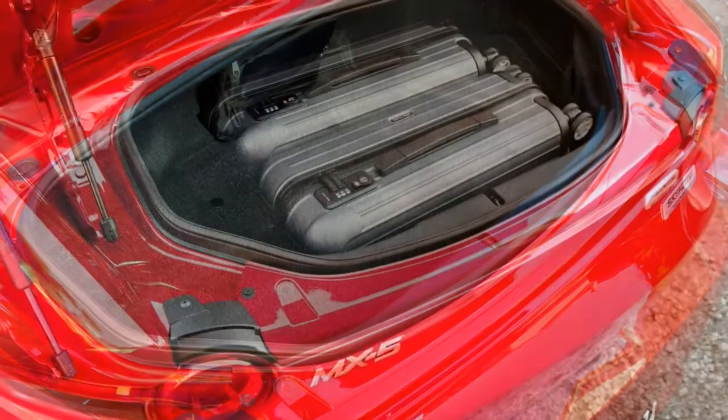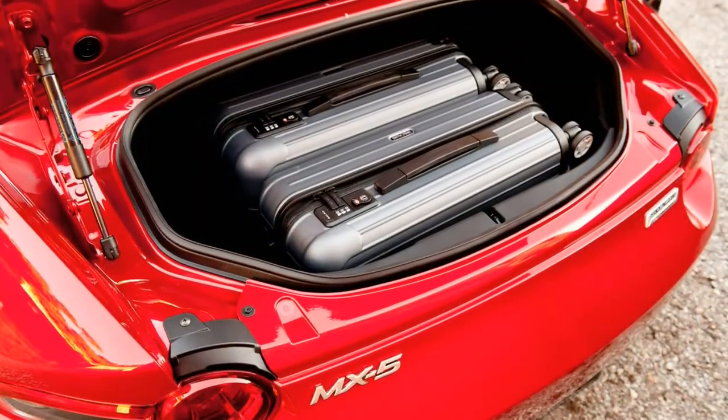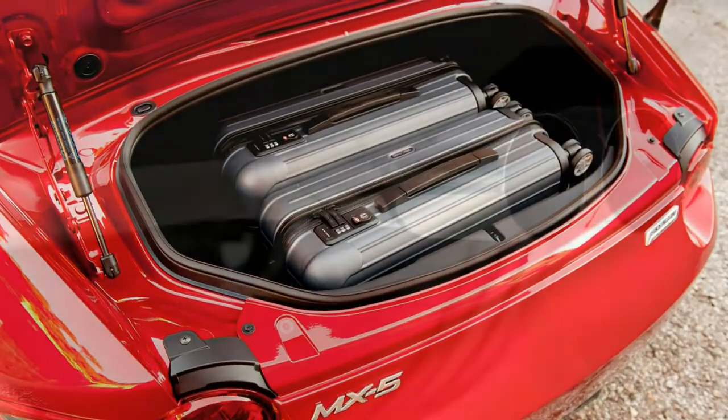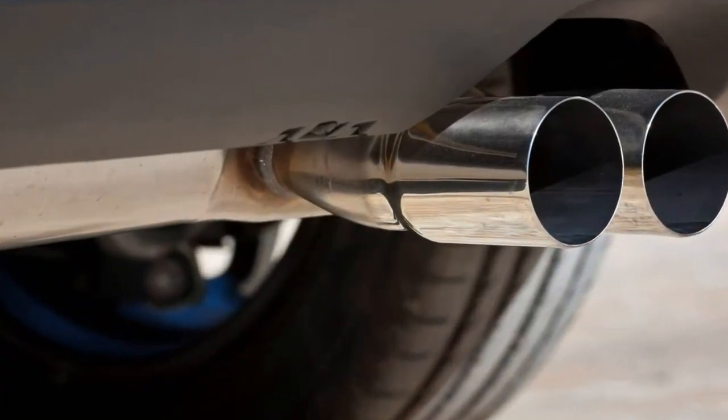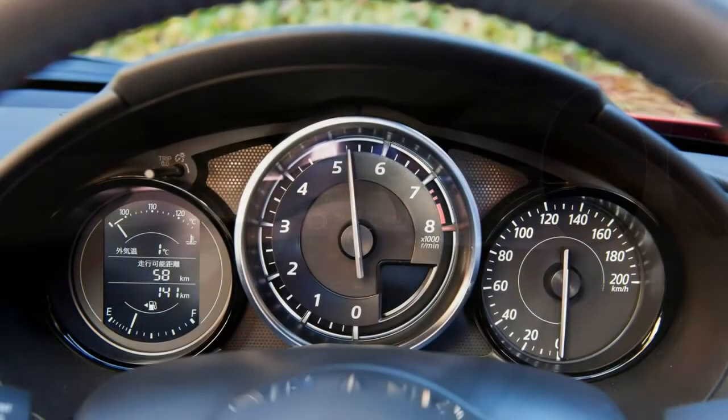Hold fire though, that smaller unit is certainly a sweet, free-revving power plant. We can't help but recommend it too. A pair of Skyactiv petrol units.